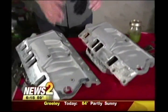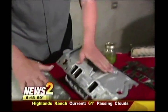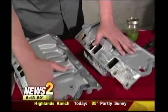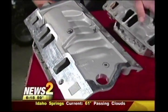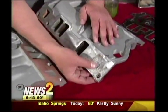Now, to make a bad matter worse, let me show you a really serious problem. Here what we have is an actual air intake. This is the intake on top of a motor. You see a good one here. You can see how it's all nice and shiny and ready to be installed. Well, the reason I had to buy this good one is because somebody didn't take care of this bad one. This is an example of what old coolant will do even to metal.